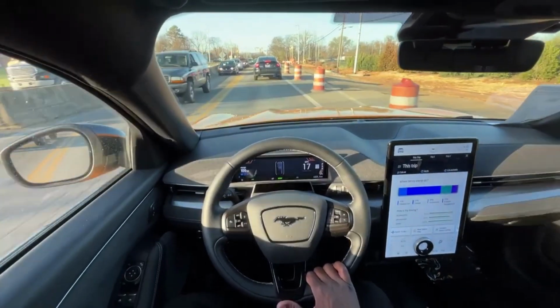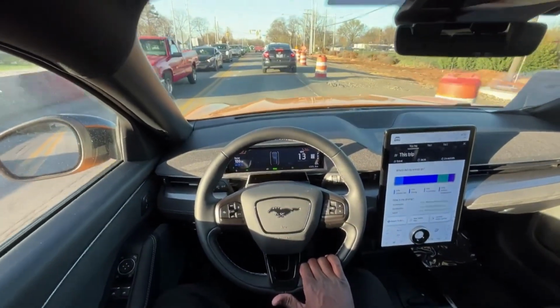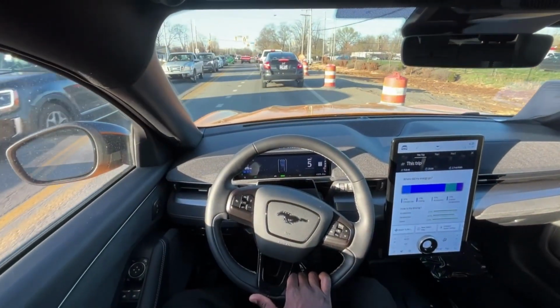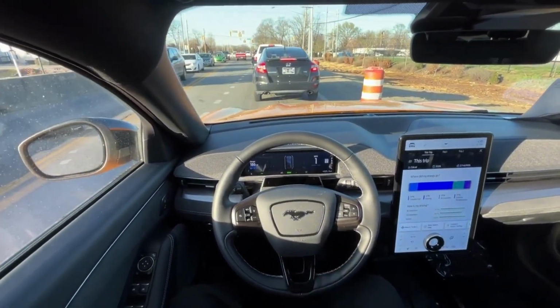I really want one. It's between this, Taycan Turbo, EQS 580, and the Hummer EV. So I'm going to drive all of them and then figure out which one I want next. But this will bring me to the end of my review of the 2022 Ford Mustang Mach-E GT Performance Edition.